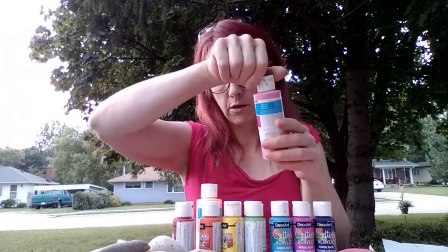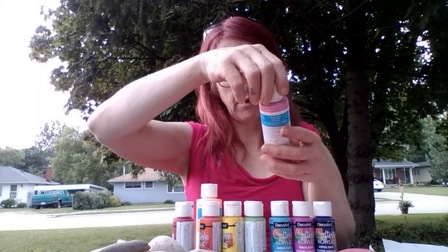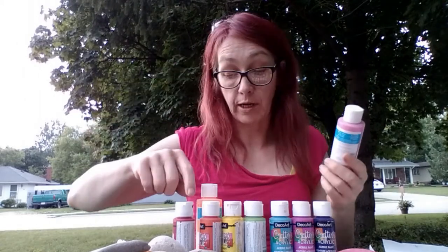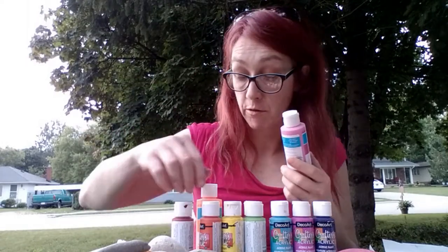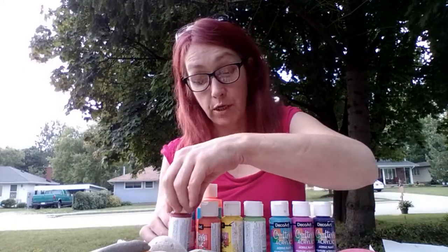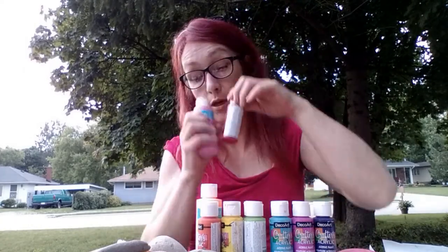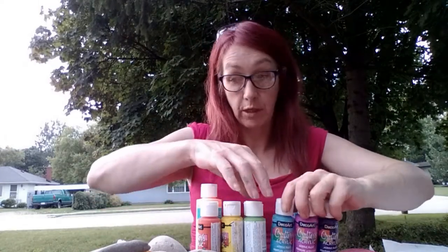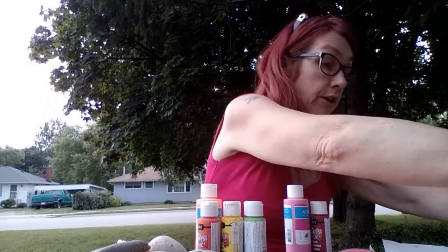All right, so this is what we're going to do today. I might add a little bit of this pink to the red to make it a little bit brighter. So let's get mixing. We're going to start with the root chakra, so we're going to start with the red and pink. I'm going to move all these away in the order that they're supposed to be. Put these ones over here.